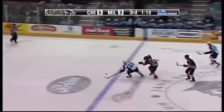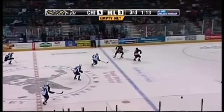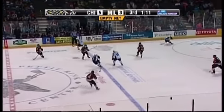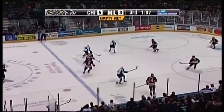Haydar will chip it ahead. Miller after it now, and Valentine got to it first. Haydar with 2 points and 6 points in 2 games this weekend. If he gets one more, he might be up for AHL Player of the Week.